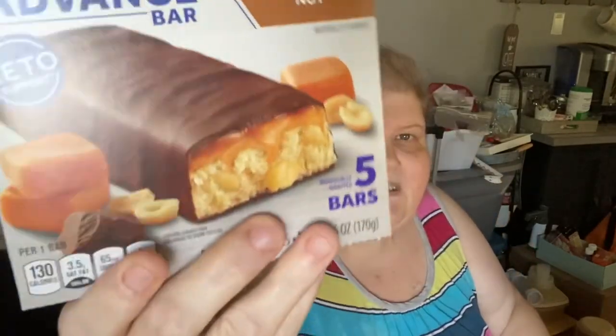This is the advanced, and these are the keto protein bars. These do have nuts in them, but I found out yesterday that if I eat them slow, with my front teeth, it's okay. I just snack on it slow and steady, because there are peanuts in there, but every once in a while. It's mostly peanut butter nougat.